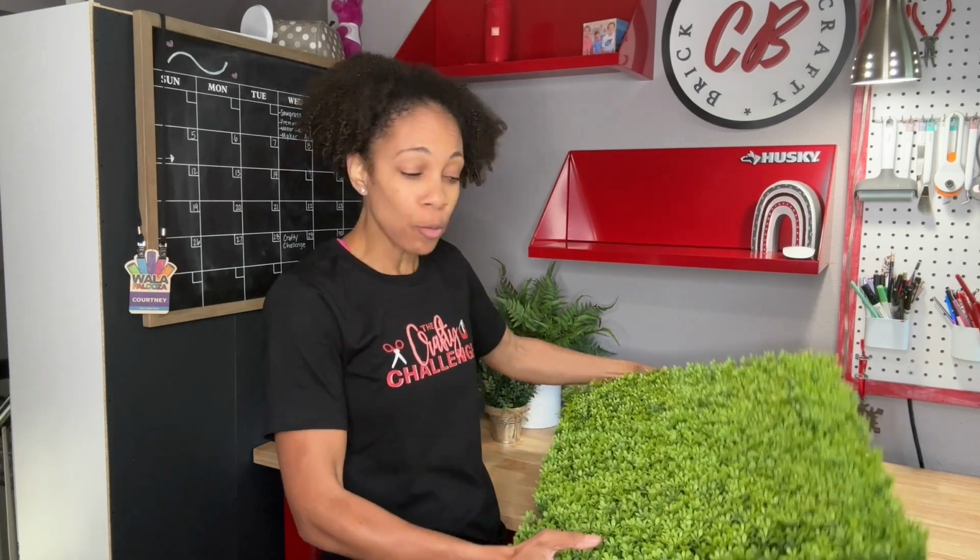So I got some foam board from the dollar store. And actually, I think I started out, I got some yard signs. So that plastic yard signs, you could use that. You could use foam board. You can use whatever you want. But you can make your own.